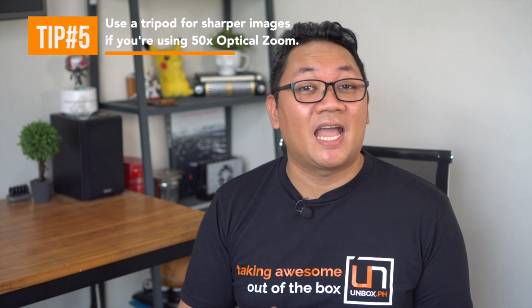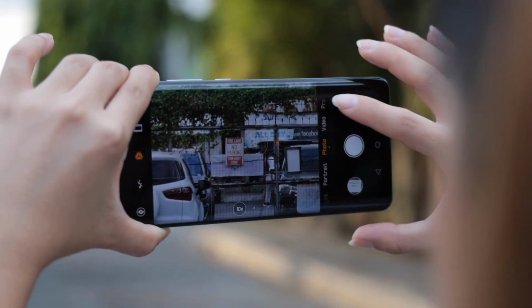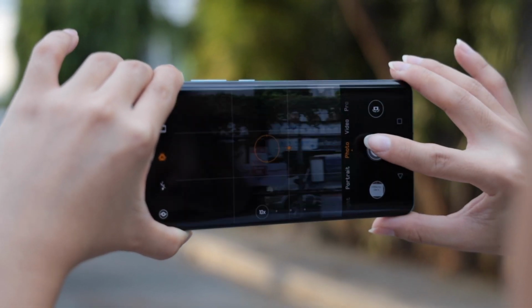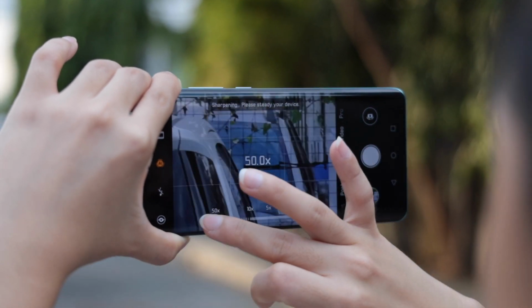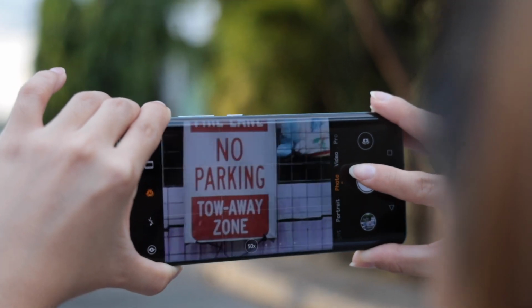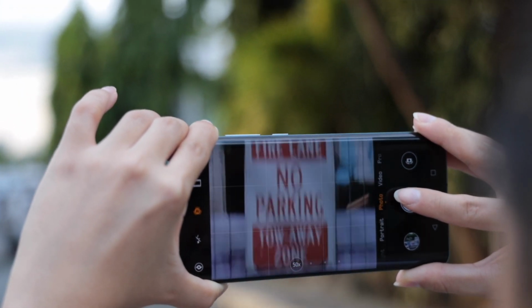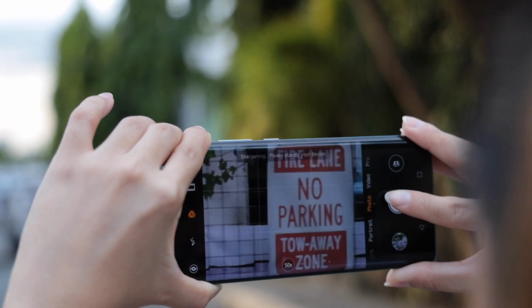Now, the very last tip for this video actually has to do with a 50 times optical zoom and how you can take better photos using that feature. We all know that it's impressive, and I'm pretty sure you've seen what it can do for the multitude of posts that we've shared, not to mention the photos of our friends from other tech outfits as well. The problem is, unless you have the steady hands of a surgeon, it's pretty tough to frame your shots when you're zoomed all the way in.